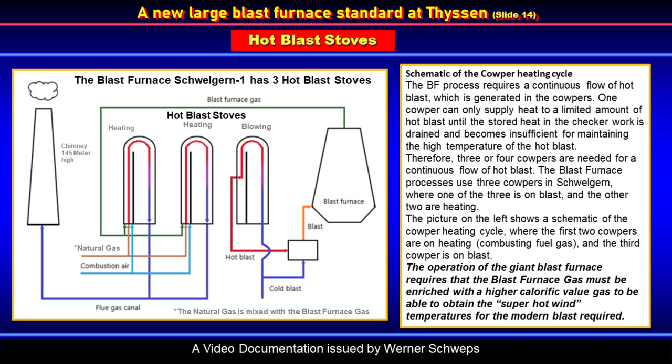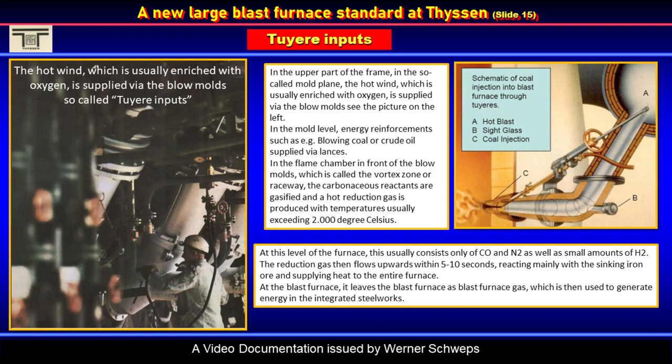The blast furnace processes use 3 Cowpers in Schwelgern, where one of the 3 is on blast, and the other 2 are heating. The picture on the left shows a schematic of the Cowper heating cycle, where the first 2 Cowpers are on heating by combusting fuel gas, and the 3rd Cowper is on blast. The operation of the giant blast furnace requires that the blast furnace gas must be enriched with a higher calorific value gas to be able to obtain the super hot wind temperatures required for the modern blast.